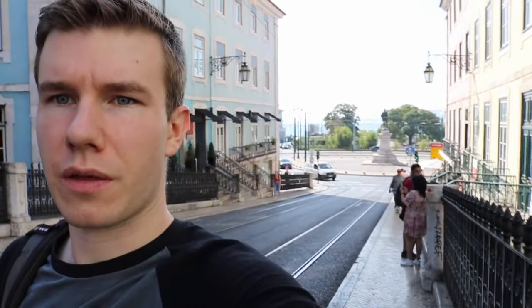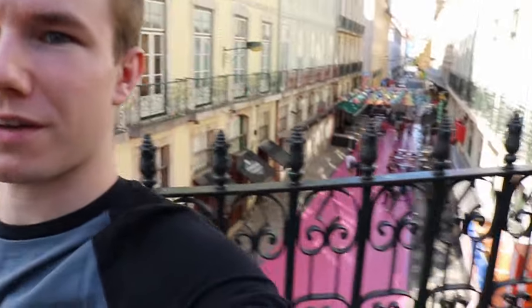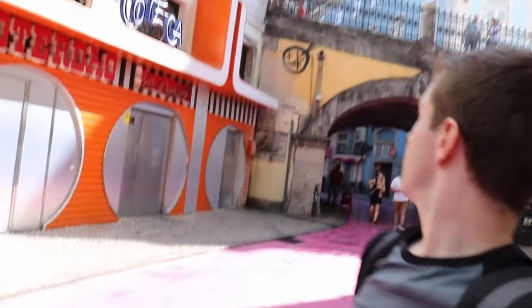Sea view in the background, and also got Pink Street just here. And we're down.